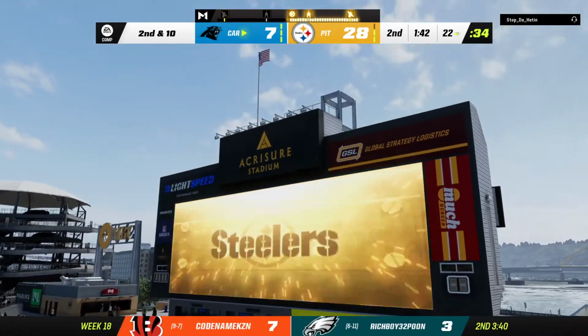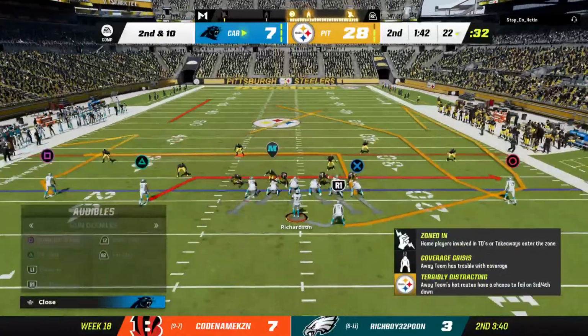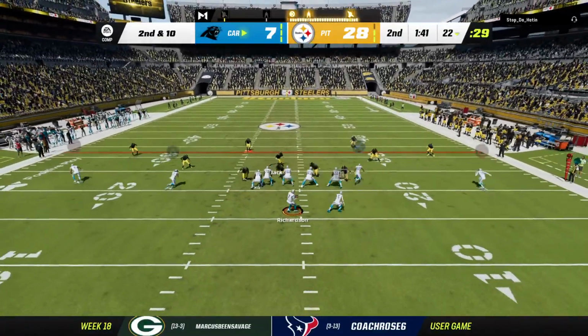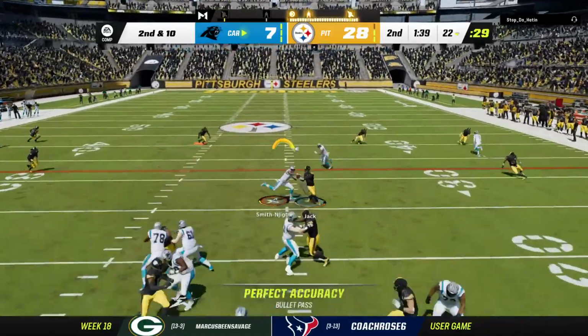And attempted a deep ball there. They didn't get it. But, boy, they're going to need a few of those to actually hit in order to get back into this game. Good thing they do have a little bit of time here still left in the contest.